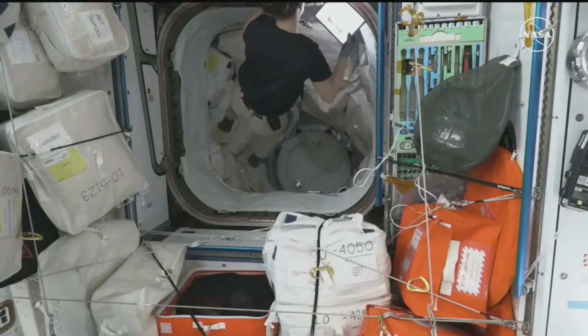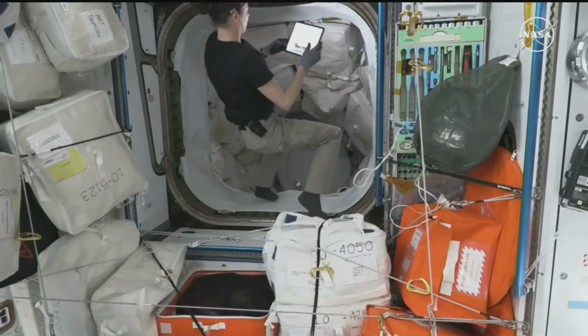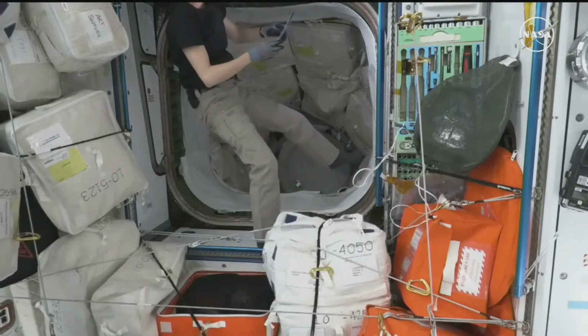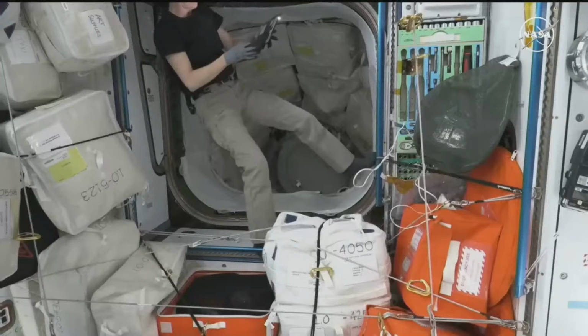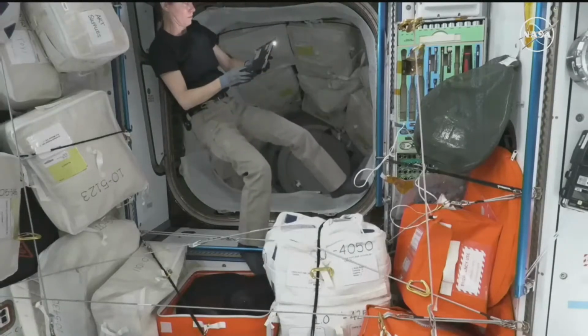And if you are just joining us this morning, we are covering live the port relocation of Crew 8 from the forward port of the Harmony module to the Zenith port of the International Space Station in preparation for the Boeing Starliner vehicle to arrive next week.